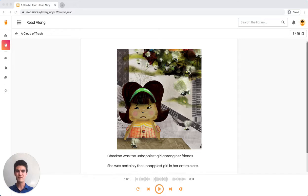One thing you'll notice about the Simbi platform is that every book comes with a highlighter. This highlighter helps to keep your child's attention on the book that they're reading to improve their fluency and comprehension of the text. When we click play, you'll see the highlighter follow along the words as the professional narrator's voice reads it to them.